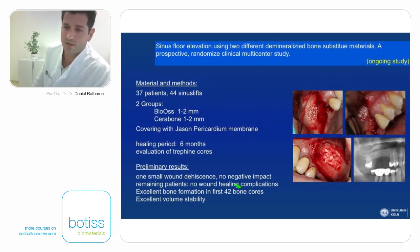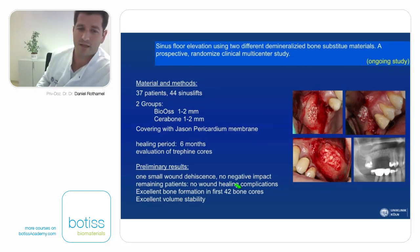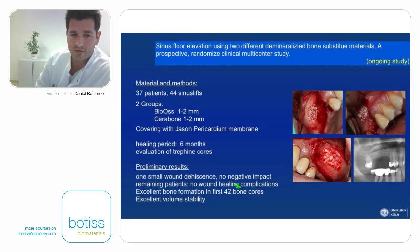Another study that is ongoing in our department and some other centers involves about 44 sinus lifts, comparing in a randomized setting bios and cerabone, both covered with an adjacent pericardial membrane. We are currently evaluating the trephine core that we took in the process of implant bed preparation. The preliminary results: one small wound dehiscence, no negative impact on bone formation.